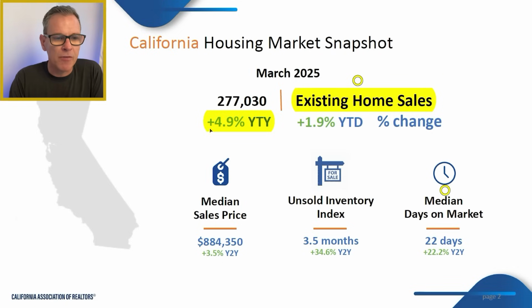Looking at the state as a whole, home sales rose by 4.9%. This is year over year, which means March this year compared to March of 24, it's up by nearly 5% for the state as a whole. Now prices, based on the median sold price, was at $884,000. This means that half the houses sold below that amount and half sold above that amount. That's the median number. That is an increase of 3.5%, which is actually much softer compared to the long run average. I'll share with you guys regarding that here in a little bit.